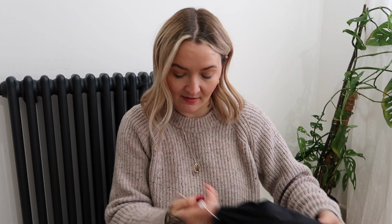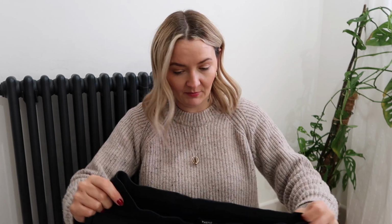They're really nice. I wasn't 100% sure what sizes to get all this in. I got the bottoms in a large, and I'm around like 10 to 12 on the bottom, just for reference. And I got the top in a large as well, I think. Yeah. No, sorry, medium. But it looks like it will fit fine.